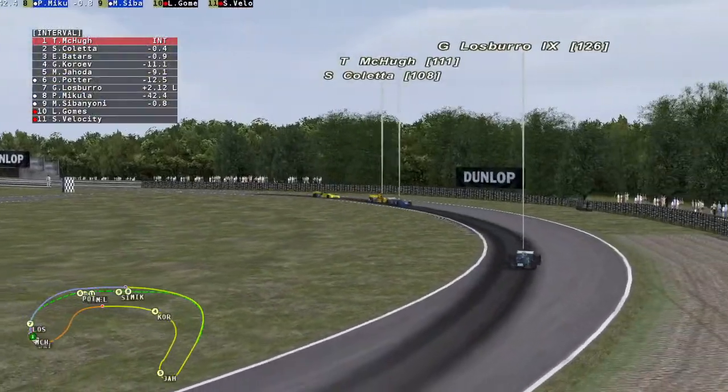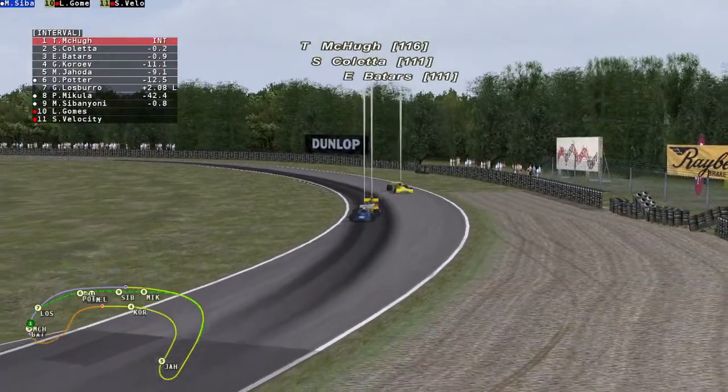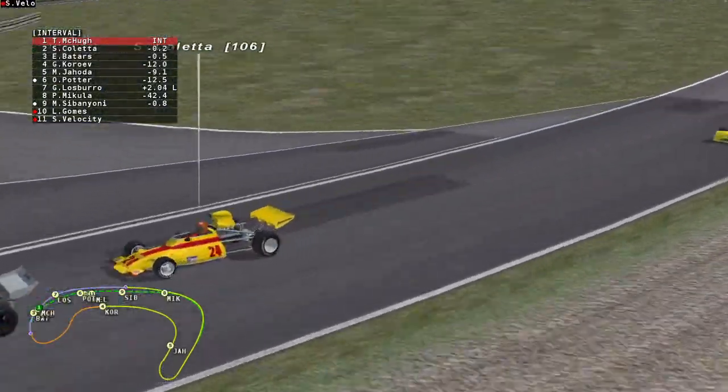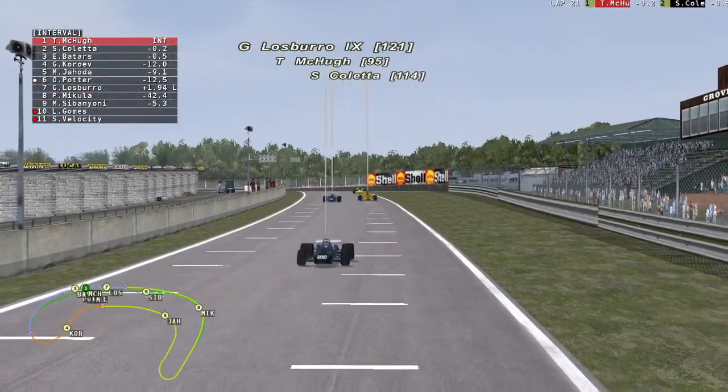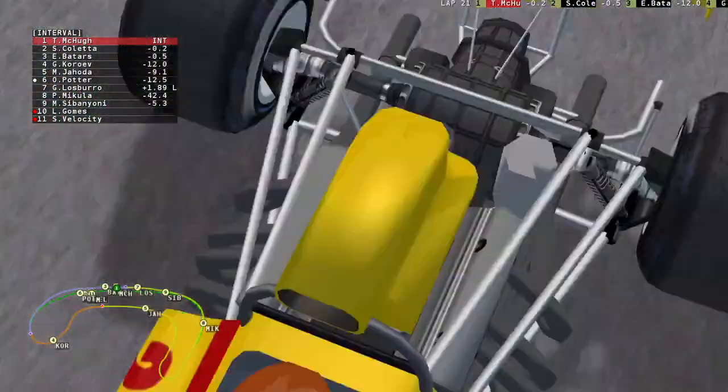Owen Potter is in the pits. 6th place Owen Potter in the pits. Let's see if anything happens to him. Let's just see if we can get an onboard view of Potter in the pits.